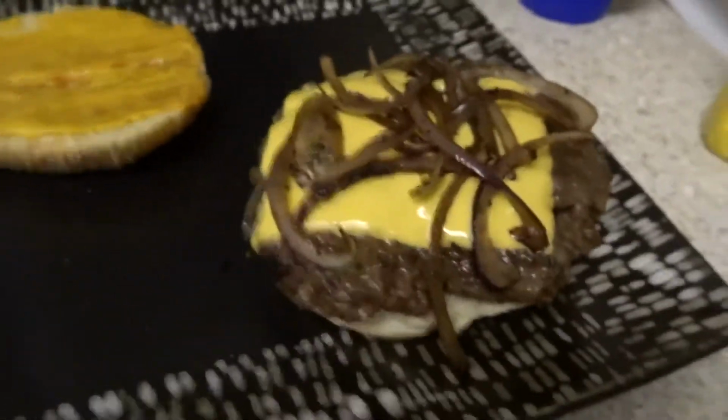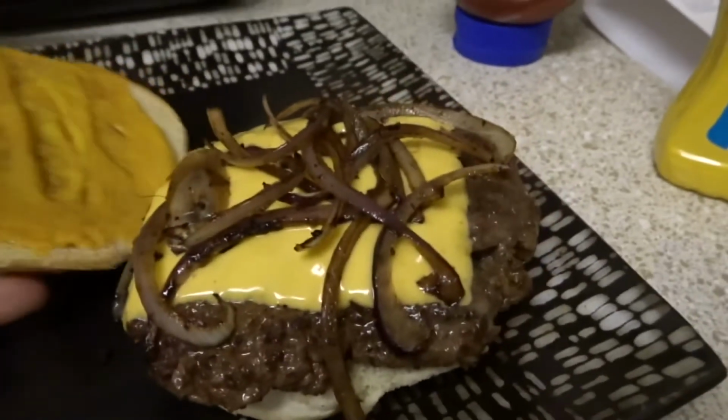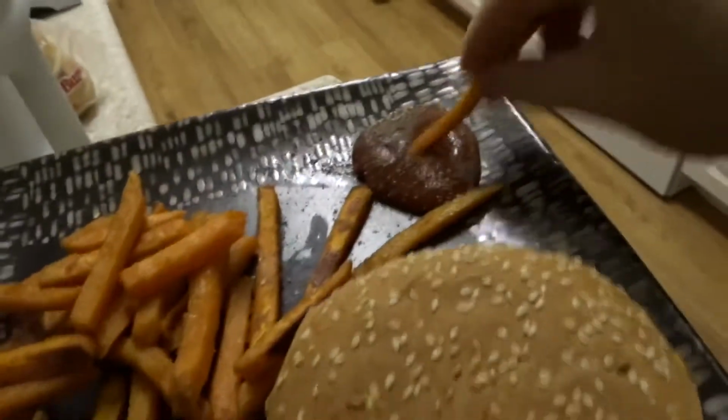Finished product here. We got a burger, a slice of cheese, some onions there. Looks good. 93.7 lean ground beef here. Let me just throw this little bun up. Boom. Looking good. Not the most aesthetic meal. Sweet potato fry.